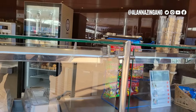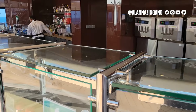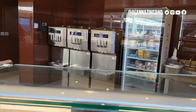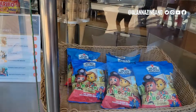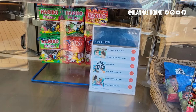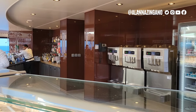So here outside on the main pool deck, we have soft serve ice cream for €3, ice cream and fruit combo for $4. You can see they also have the different packagings of ice cream along with some chips. You can get slushies, candies as well, €2, €3 in the cones there. And then your frozen drinks at the bar here too.